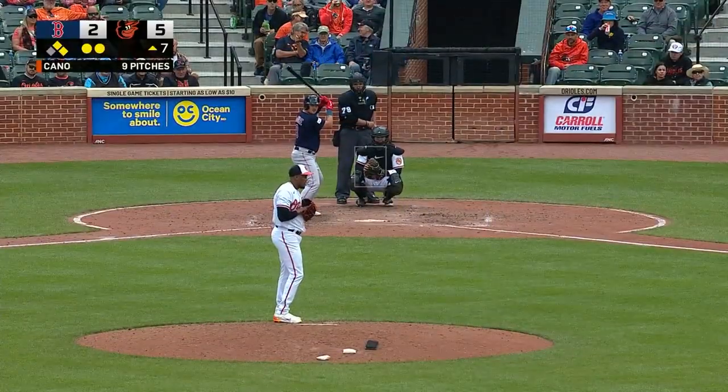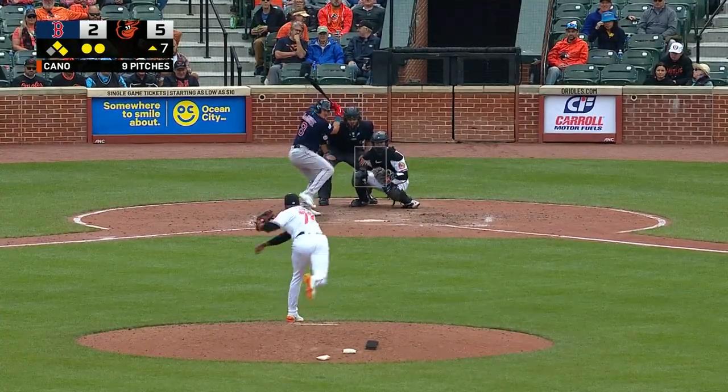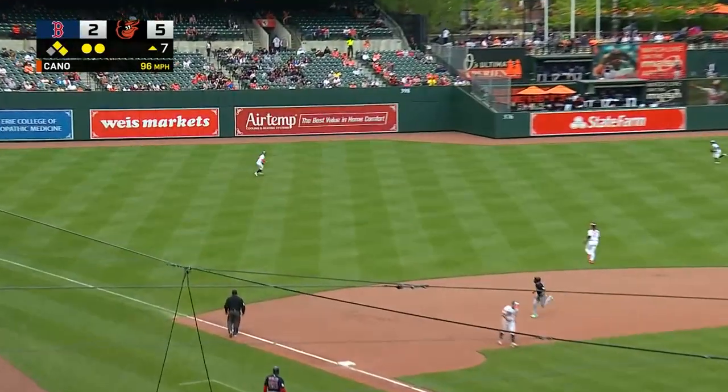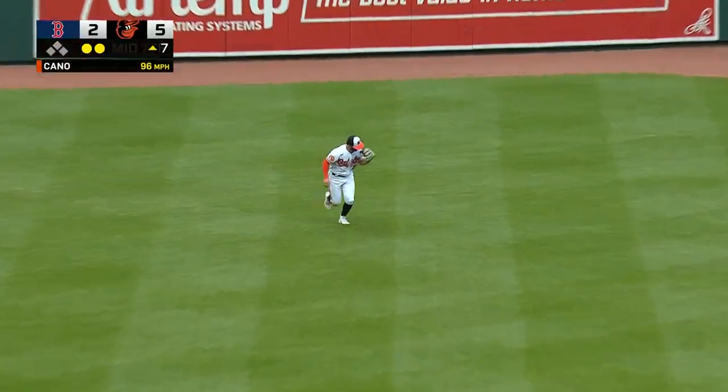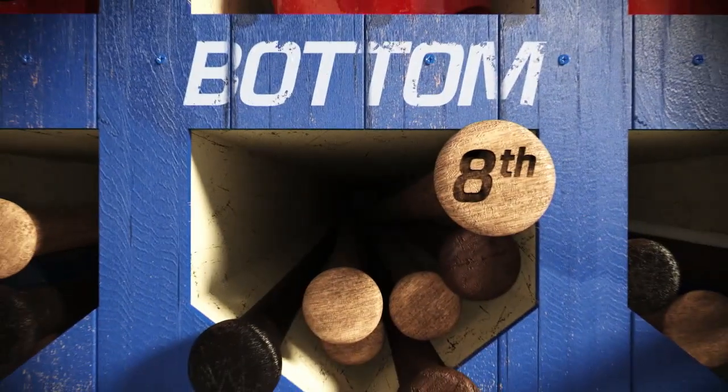And here is the pinch hitter, Reese McGuire, batting for Connor Wong. 2 on, 2 out. First pitch into left for McGuire. And Cano does it again. He will rock your socks off.